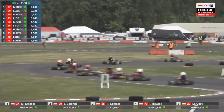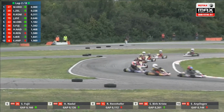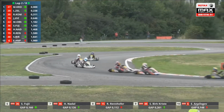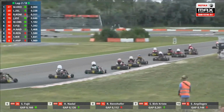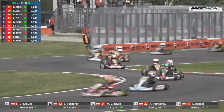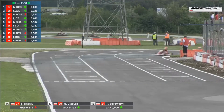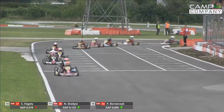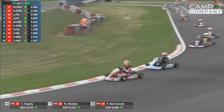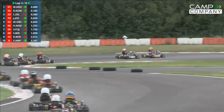It's usually the corner after the right-hand hairpin where it all goes off, but Rito Kamata catching out Leon Zelenko there, and it's put Zelenko under pressure from front row starter JJ as they head down towards the chicane. In fifth place there is the number 22, Max. So he likes to be known. Out of the last corner, there are your top five. In sixth place as well, not too far behind, is Herak Nadal as they head up towards the second corner. Number 46, Herak Nadal closing in on the top five.